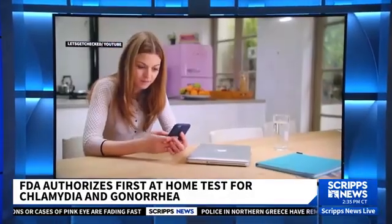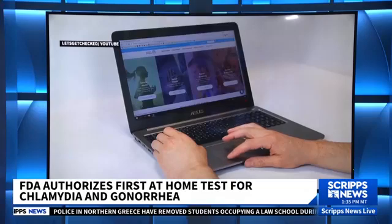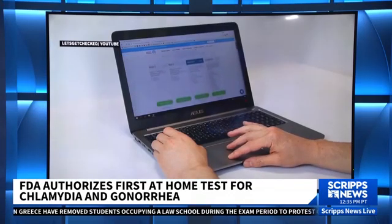Chlamydia and gonorrhea are the two most common bacterial STIs. HIV is the only other sexually transmitted infection the FDA approved for at-home testing. To talk a little bit more about this, I want to bring in Dr. Amesh Adalja, a senior scholar at the Johns Hopkins Center for Health Security and an adjunct assistant professor at the Johns Hopkins Bloomberg School of Public Health. Doctor, good to see you. Thanks for being here. How does this test work?